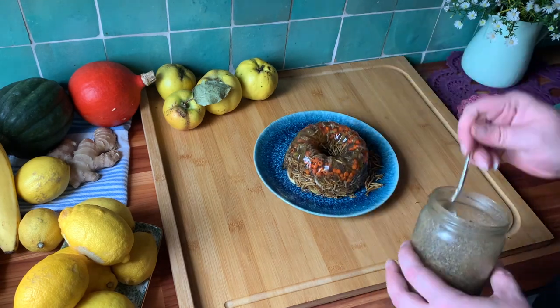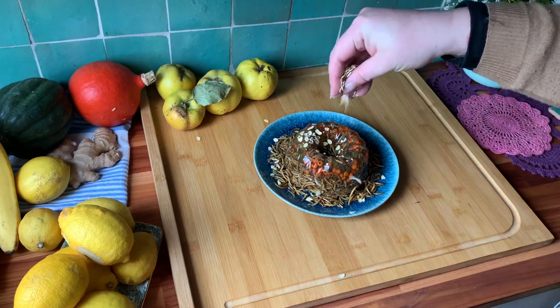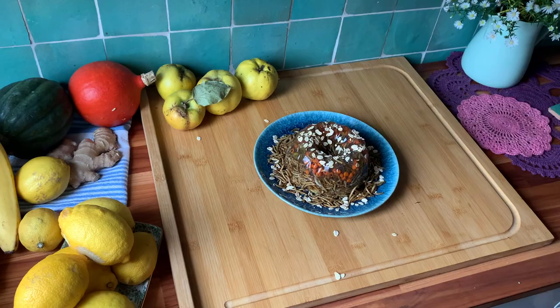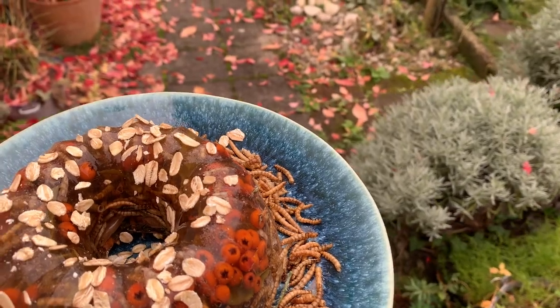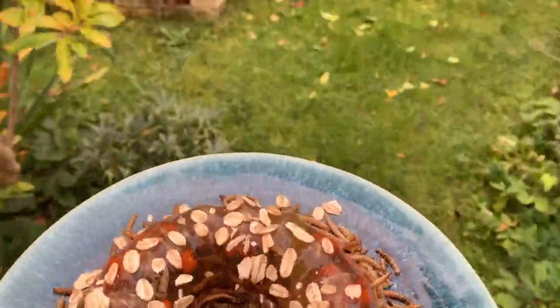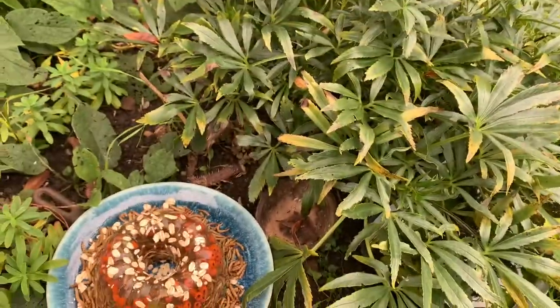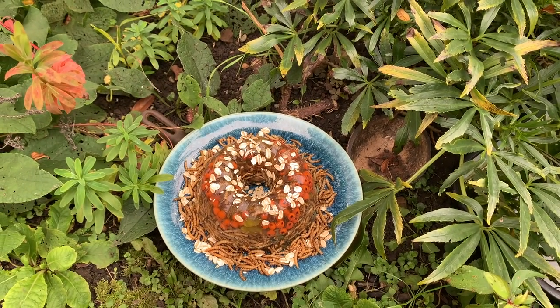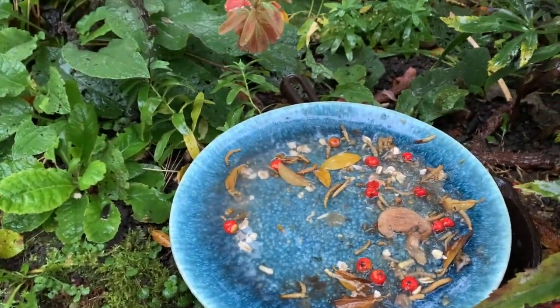Now some decoration with some mealworms and a few oats. If I was a hedgehog, that would look delicious to me. I'm setting it down in the spot where they usually get their food. Right next to it, they can get some water and they can hide in the hellebore. Let's see how they liked it. Yep, I'm going to count that as a roaring success.